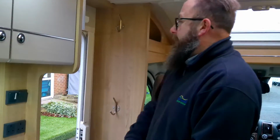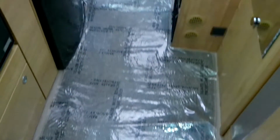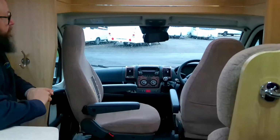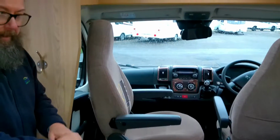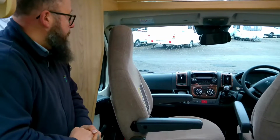It's a very small motorhome, but it's cozy. It's the perfect motorhome for a couple that want to explore their avenues into the leisure industry, or someone that's looking for something nice and compact that will fit on a driveway or can easily be driven around the small streets.